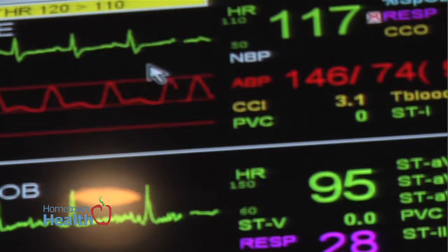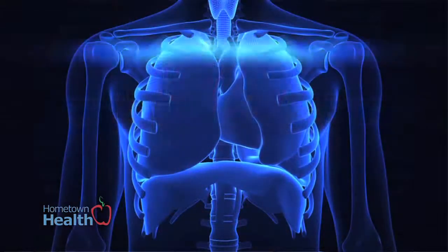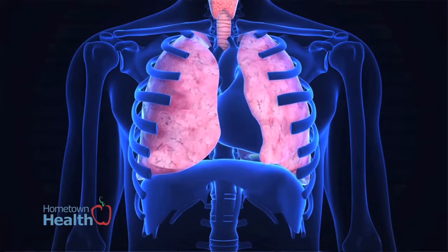More recently, we've had techniques which we call OPCAB, or off-pump coronary bypass surgery. And the advantage of off-pump surgery is really quite wonderful and quite elegant. It allows us to operate on the heart while the heart continues to beat and while the lungs continue to function. The advantages, though, are tremendous to the patient.